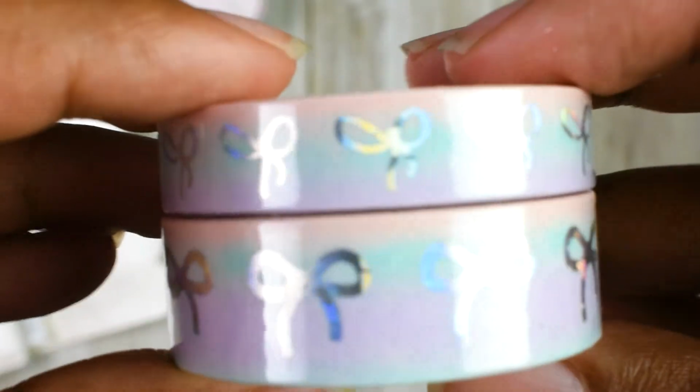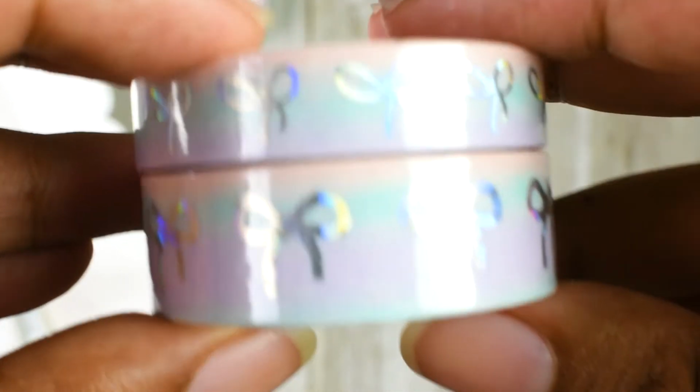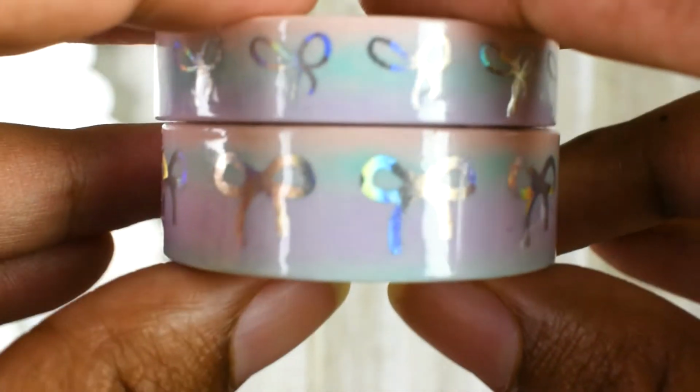And a lot of these, of course, sold out within the first day. I think it was this one that I wasn't really too fond of, but I wanted to get it anyway because I just wanted to see it in person. But yeah, I didn't really go crazy with the mermaid release.